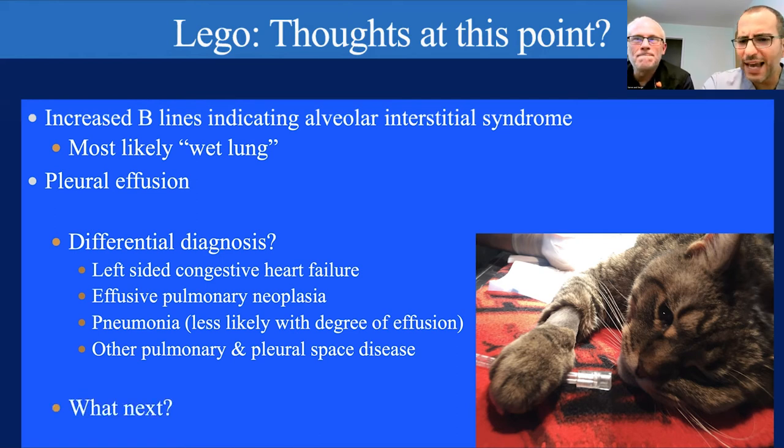So what do we do next, Dr. Boysen? Should we send this patient to a cardiologist? I mean, there's like a month-long waiting time here to see a cardiologist. Is that the next step? All right, so let's come back and say, okay, we're comfortable looking at the lungs, we're comfortable looking at the pleural space. What about looking at the heart?